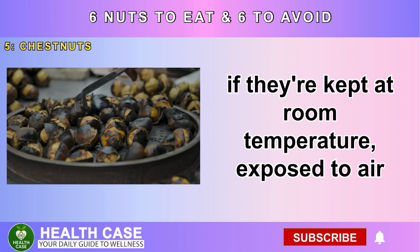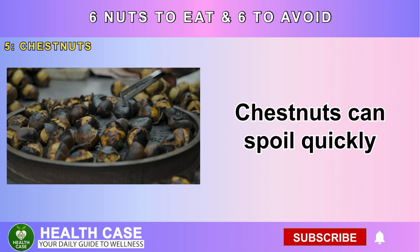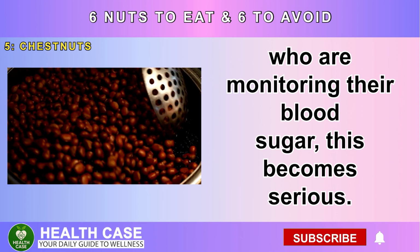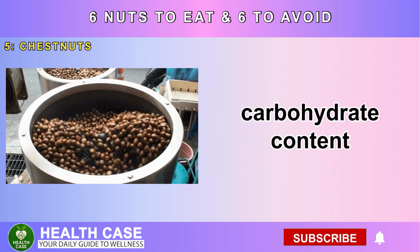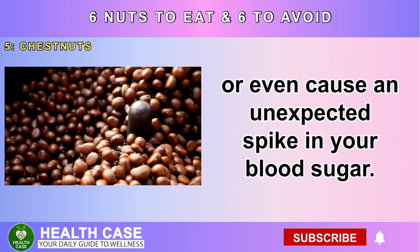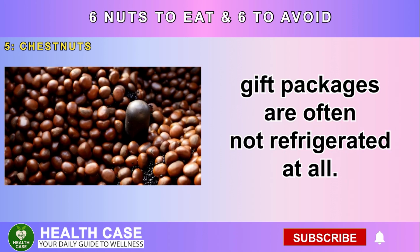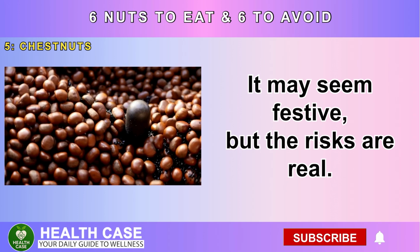If they're kept at room temperature, exposed to air, or sold in packaging without a clear expiration date, chestnuts can spoil quickly, even before you notice a change in smell or texture. Now for seniors, especially those who are monitoring their blood sugar, this becomes serious. Not only can spoiled chestnuts cause digestive upset, but their high carbohydrate content, combined with the possibility of spoilage, can leave you feeling tired, lightheaded, or even cause an unexpected spike in your blood sugar. And here's the kicker. Many chestnuts sold in bulk or in holiday gift packages are often not refrigerated at all. It may seem festive, but the risks are real.